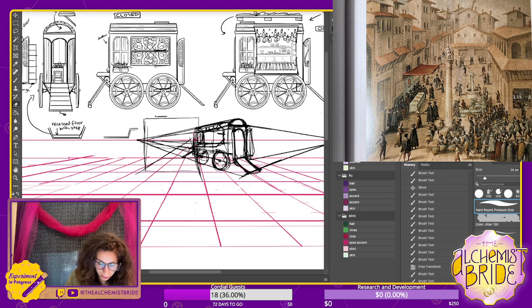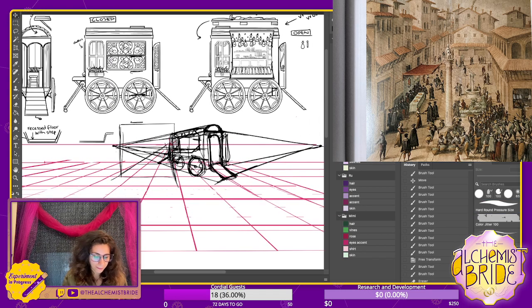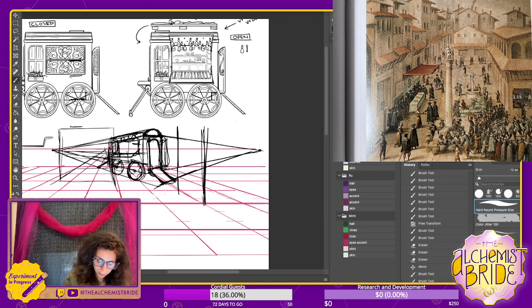I have a little door here. Okay. So there's the cart. Again, not sure if it's totally grounded. But I think it'll be right. Because then there'll be kind of a stall here. Okay, so I'm gonna make it all simple and put the rest of these in, you know, somewhat perspective.